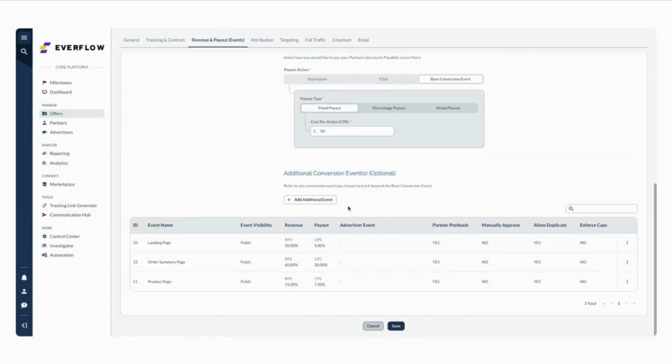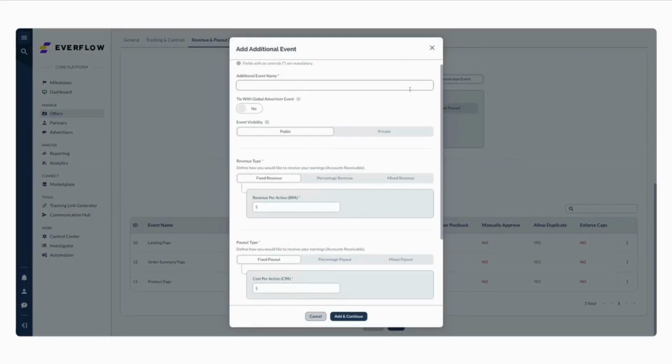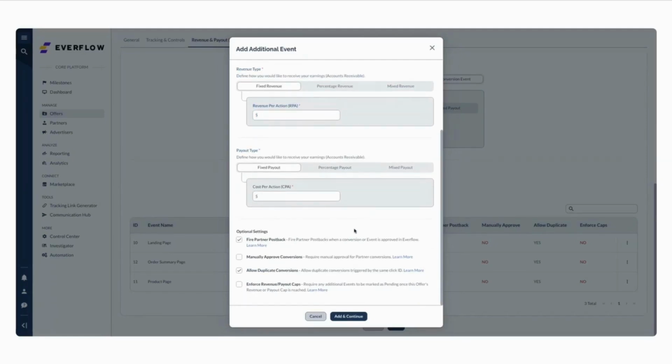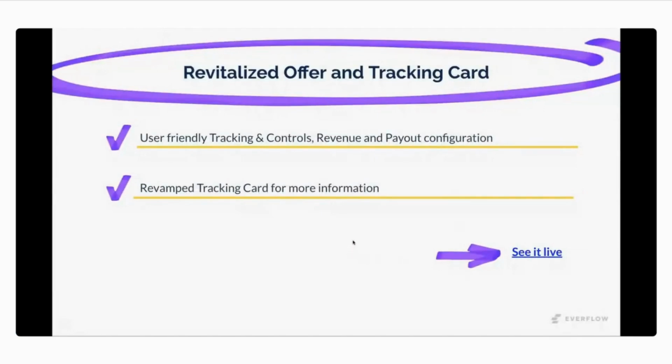Now for additional conversion events, we do have the same setting where you can create an additional event if you have more than one data point that you want to see in Everflow. The one difference here is that instead of saying brand event or advertiser event, it now says tie with global advertiser event. Before it was not clear, and a lot of people were unsure how to make an advertiser event be associated with the offer level event. With this update, we try to make this more clear. Again, for the event visibility, as we saw in the offer page, and the same layout for the revenue and payout type, so that you know what this will be referring to. So those were the changes made on the offer page and tracking card.